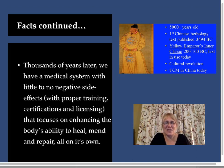And this system focuses on enhancing the body's ability to heal, to mend, and to repair all on its own. And I mentioned proper licensing because there are many different ways to practice the different modalities of Chinese medicine and Oriental medicine. Many times the different modalities are extracted from the full system of the medicine and utilized separately under a Western umbrella, if you would.